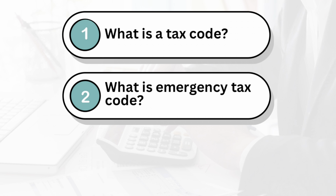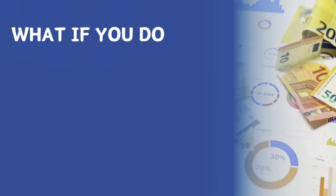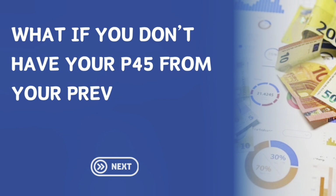And obviously, once your tax code has changed, it will also change your income tax liability. So far in the tax code topic, we have covered 3 questions. Number 1 was what is a tax code, then what is an emergency tax code, and in this part we covered how a change in your circumstances will change your tax code. And now in the next part we will cover what if you don't have your P45 from your previous employer.